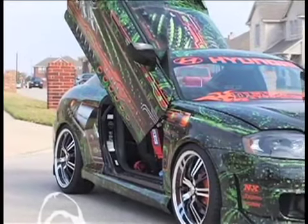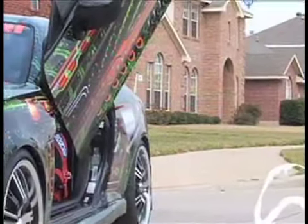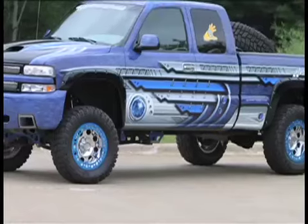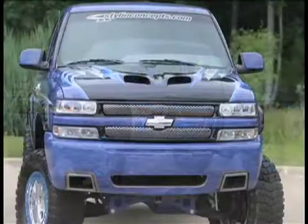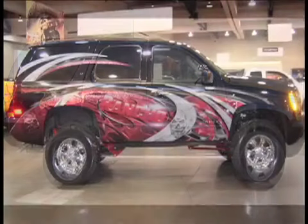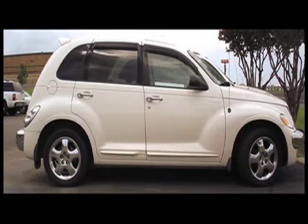A lot of people make the mistake of not pricing in the design work on the job. Ultimately, the design is the first step in a successful wrap. The balance of a design can make or break your project. For example, let's have a look at some of these before and after shots. As you can see, the design makes all the difference, from mild to wild and everywhere in between.